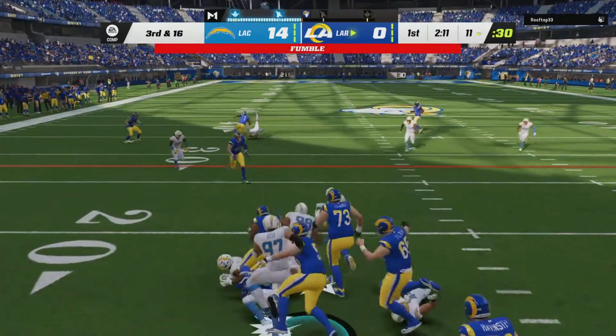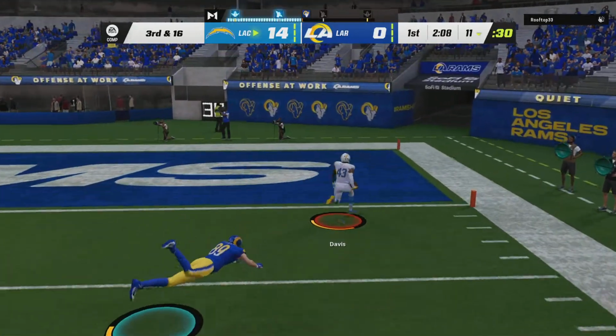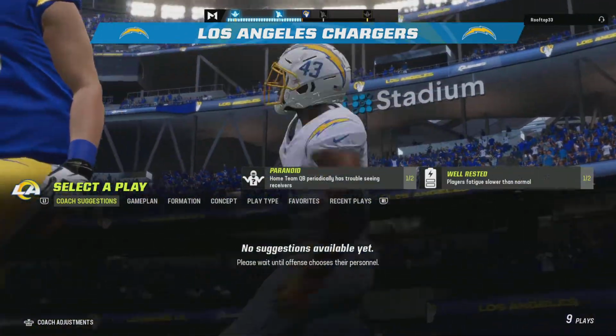Oh, a hit. He lost the football. Stafford puts it on the ground and picked up by the Chargers. And he takes it back to the house. It's a fumble recovery and a Charger touchdown.